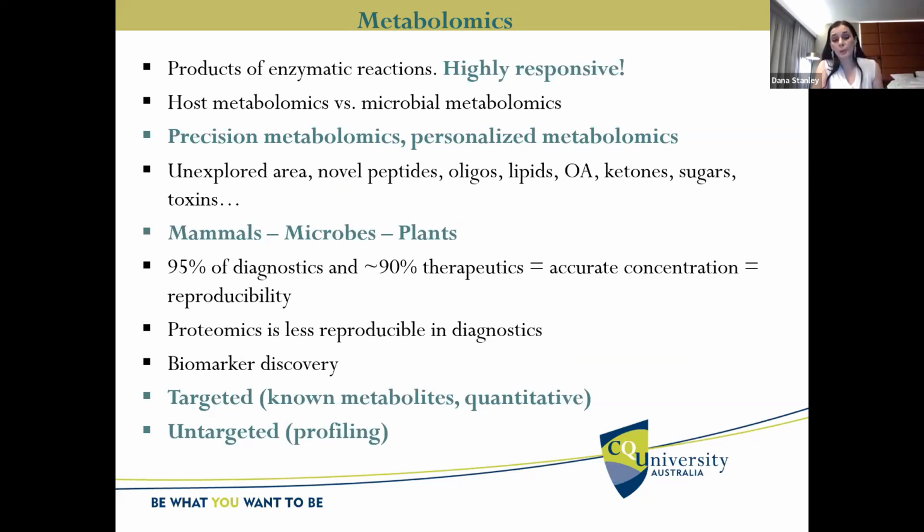It's becoming very popular. We have precision metabolomics, personalized metabolomics, because suddenly we have the instruments that allow us to look deep into this area. It's an unexplored area. You can discover a lot of things. Mammals have a lot of metabolites, but microbes probably double or triple that, and plants maybe even up to 10 times that. Plants have a lot of metabolites.